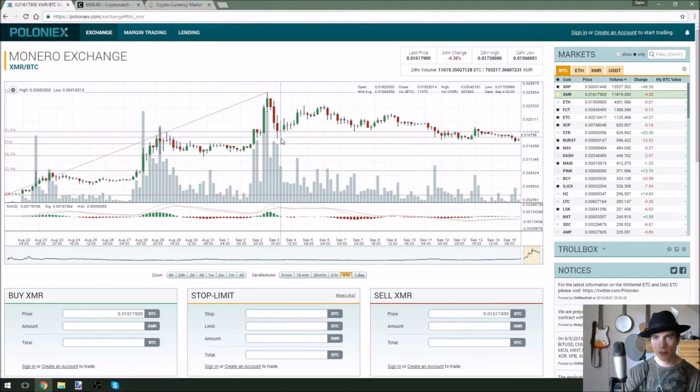And see, it came and tried to right here on September 4th, or 3rd, excuse me. It came and tried to hit that 50% resistance after it peaked here, and then has been kind of downtrending a little bit, doing what Ethereum did in the past. But I think it's gonna test this 50% level right here, and I think it's an incredible buy right now. So I'm just buying XMR every time I get extra Bitcoin, and then selling when I make profit, so I have more Bitcoin to buy XMR.